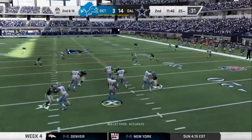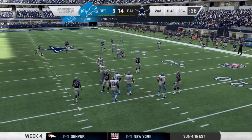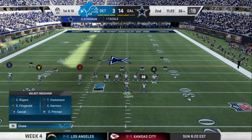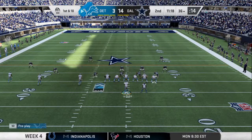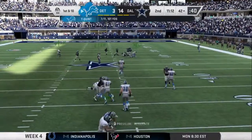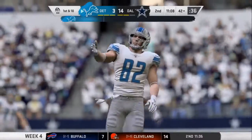2nd and 10. Open man, he's got him, the tight end, Hockenson. And they're able to get this one across the 35. 11 yards there and a Lion first down. This quarterback now 6 of 10 in this first half. He's got his guys a first down here. They're going to look to throw. Oh, a battle for it here, and this will be caught. Let's go, let's go. A good pickup there, a 22.